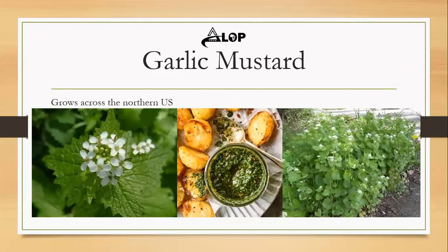But the leaves make a very nice pesto. However, it is an acquired taste. So you may not really like it at first, and you may want to season it up a little bit. But if you're really good at making pestos, this would be a nice addition to your pastas. You know, like you see here, someone has put it on their potatoes. And you can also put it in your veggie wraps, okay?